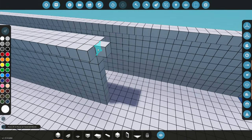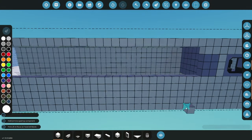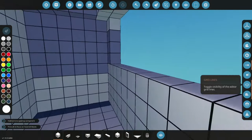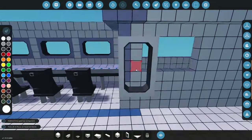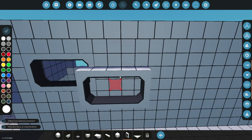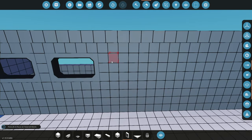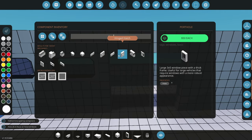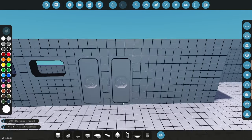Let's do this, because this bit here is going to help. So it's like it's permanently railed off kind of thing. But it lets you go outside. Put some porthole windows along here. I think that would be right. And then a door. So it'll have to be the hinged door. It'd be good if it could be like a double door.